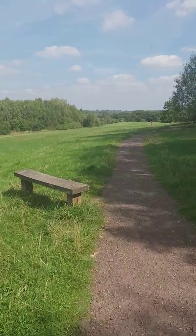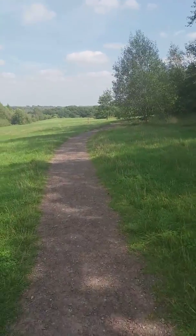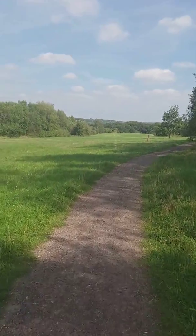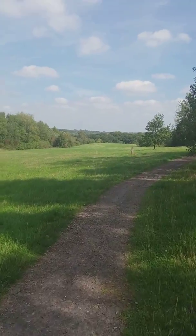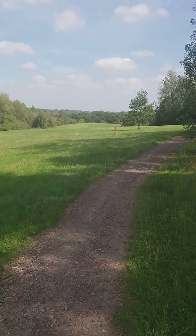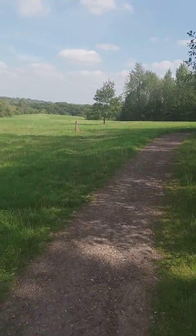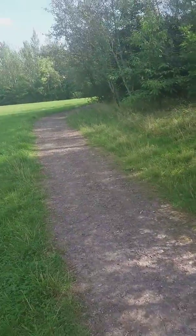And on the other part of the loop, thinking about it, there's another 2 benches. Right, there we go. Have a look in front of us. This is such a lovely area. Lovely dog walking area. Right, that continues round to the loop and the other 2 benches.